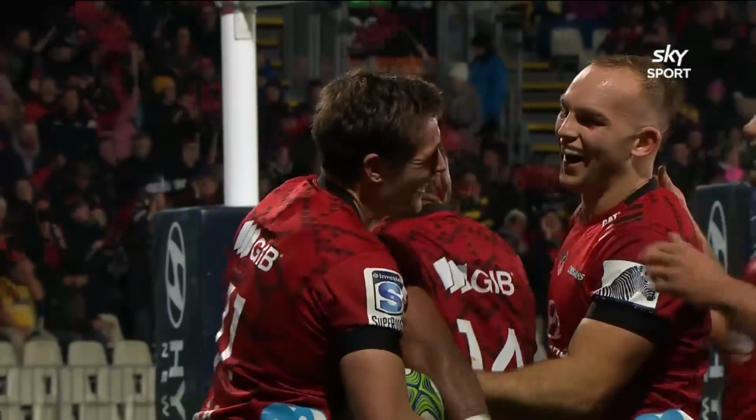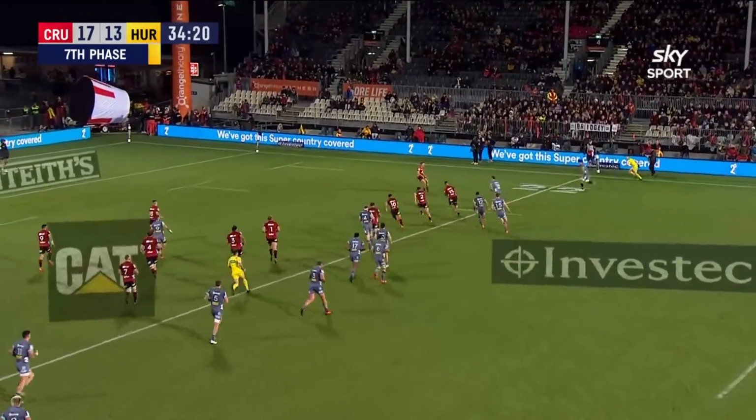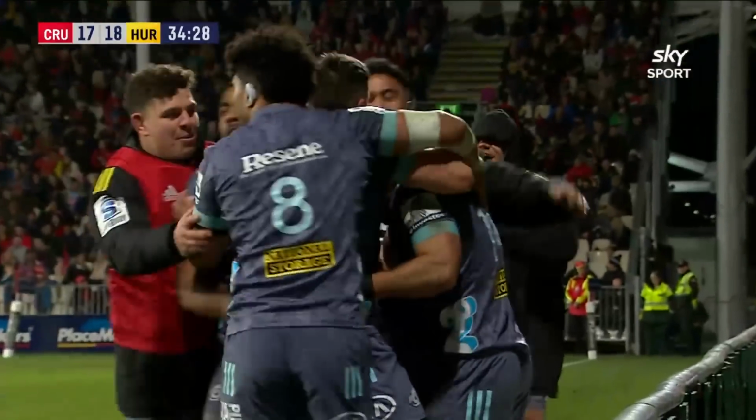You've got to be kidding. Oh, we've seen everything now. Swing out wide once more. Now they've got an opportunity with Hurson, and he gets two. Where's Hurson? But Hurricanes back in front.